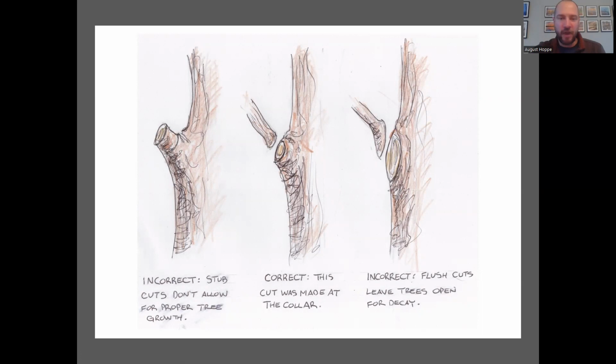So we want to try to do our target branch collar pruning right like this one. A nice 45-degree angle, minimizing the surface area, leaving the branch collar. It's so important. That's probably the foundational thing to understand and take out of this talk today.